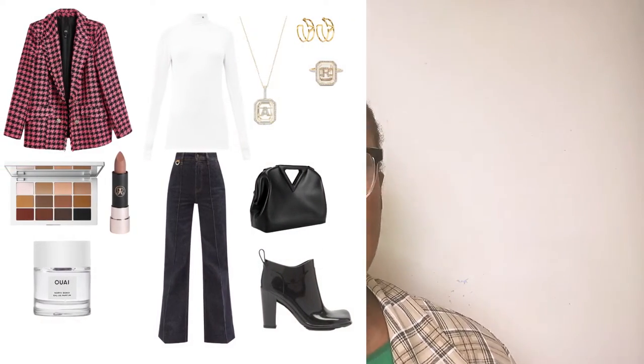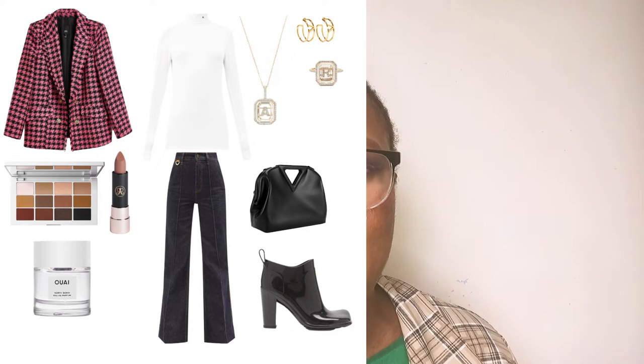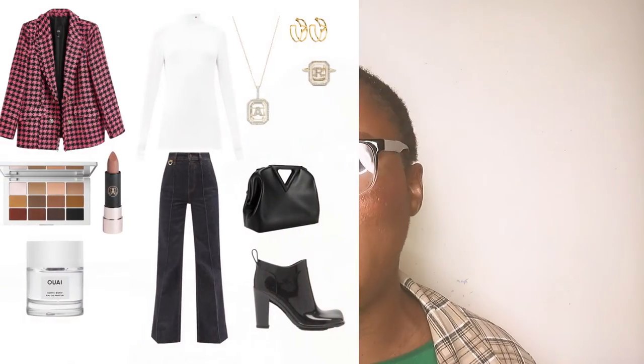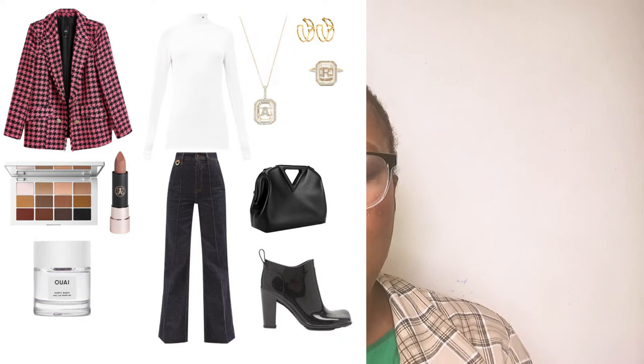And the earrings are actually designed by Valentino, and I just love the big chunkiness of the earrings, and it's also in gold. So it matches the necklace, it matches the ring. And I just feel like with the necklace, the ring and the earrings, this look is complete and you're almost good to go this autumn winter season.